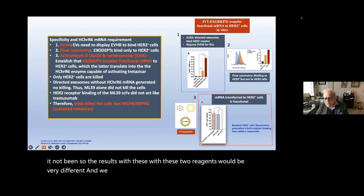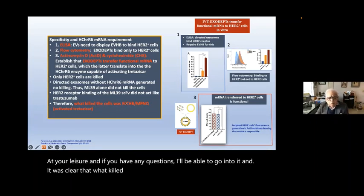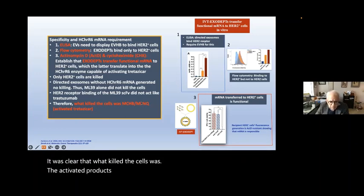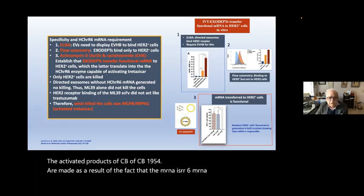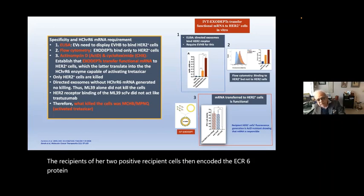The results are given here, and you can look at them at your leisure. And if you have any questions, I'd be able to go into it. It was clear that what killed the cells was the activated product of CB1954, made as a result of the SCHRR6 mRNA entering the HER2-positive recipient cells, which then encoded the HCHRR6 protein, which converted CB1954 into MP and Q and killed the cells.